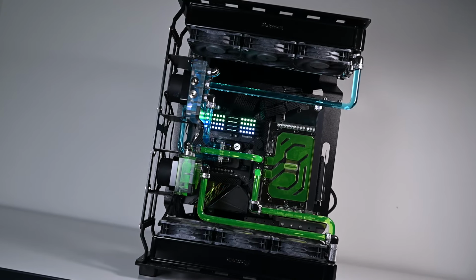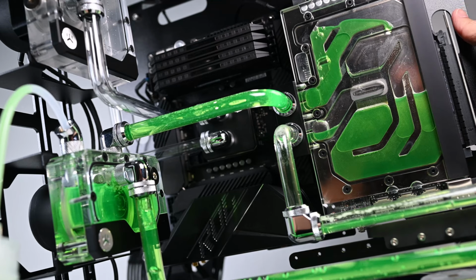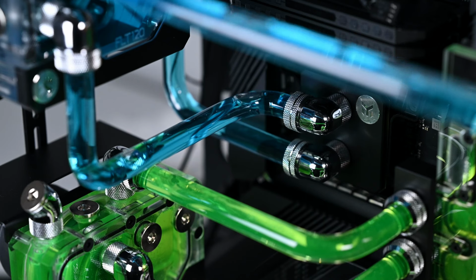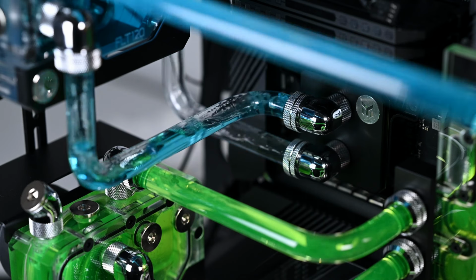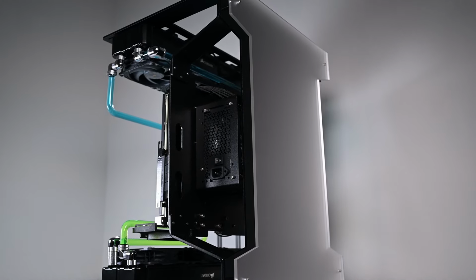I do have a separate video on this PC build if you guys want to check that out on the channel. It's the Atlas II from Yulebeast. Dual loop custom water-cooled system that revolves around the Ryzen 9 5900X and an RTX 3080 Strix by ASUS. Full specs will be in that separate build video.